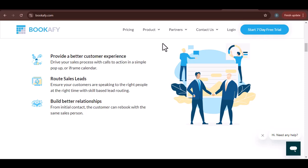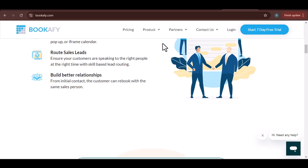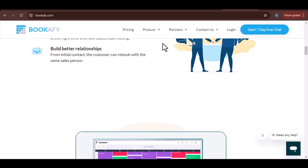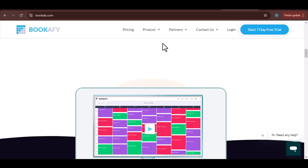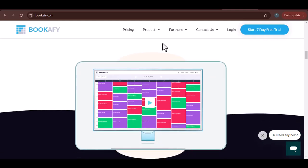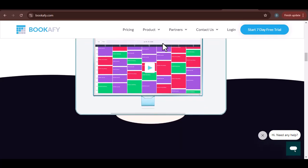Key points. Summarize the key points from Bookafy's statement, such as HIPAA-compliant features, e.g., secure data encryption, access controls, and audit trails. Business Associate Agreements, BAAs, required for service providers handling PHI. Ongoing compliance efforts, e.g., regular audits, security training.